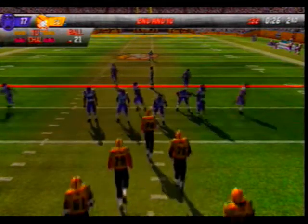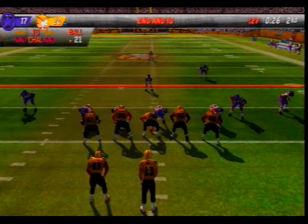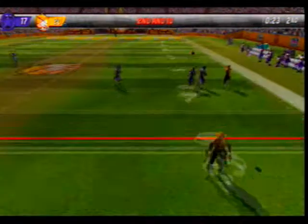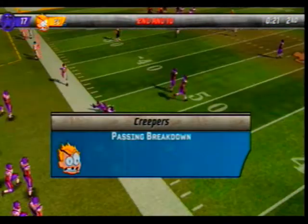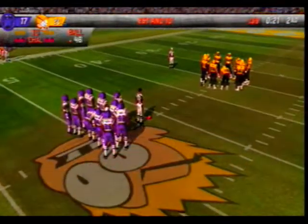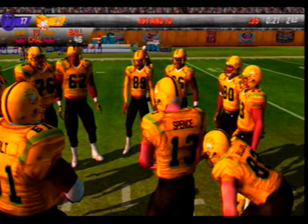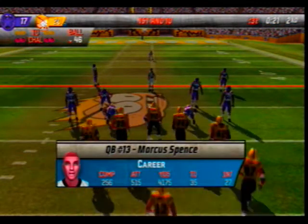Second and 10. Ball on the 21-yard line. Spence starts out of the shotgun. With the pass, the wide receiver has it. That powerful arm brings them a first down this time. Yeah, and you talk about putting some heat on your throws, this guy really let it go. Ball on their own 46. Ball on the 46-yard line.